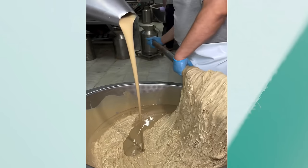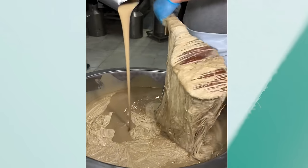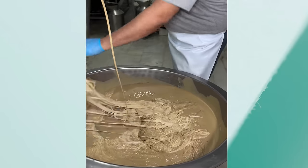This food is Turkish halva, made with a blend of tahini, sugar, and sometimes nuts or flavorings like vanilla or cocoa.